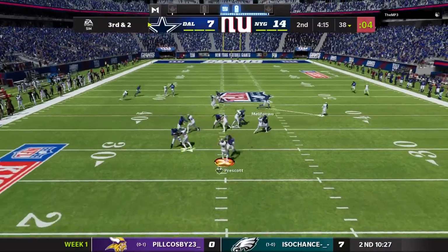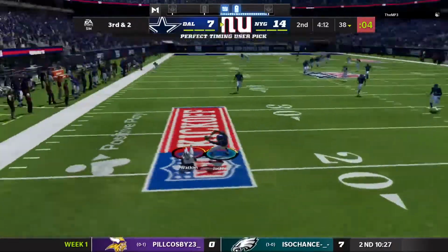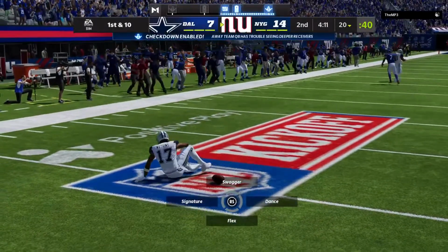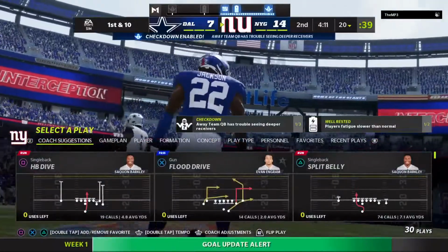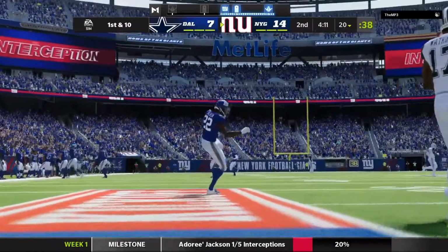Prescott on 3rd and 2. Going deep here for Watkins. A battle for it, and it's intercepted. Picked up by the USC man, Adoree Jackson. And the Giants are going to take over once again with a football at their own 20-yard line.